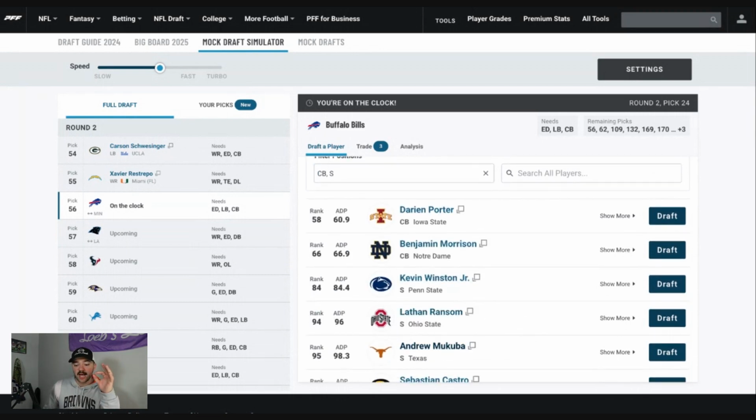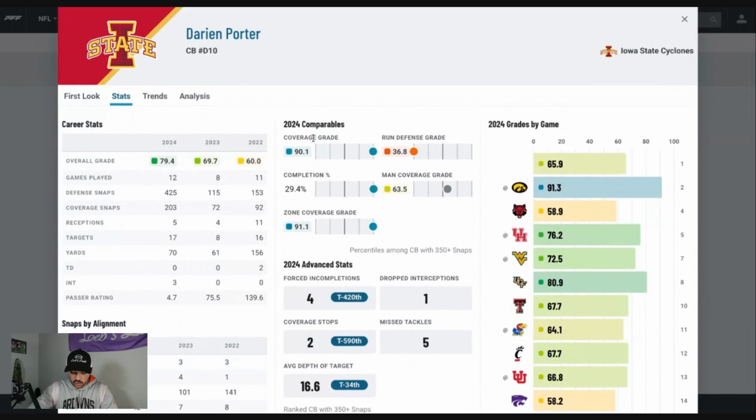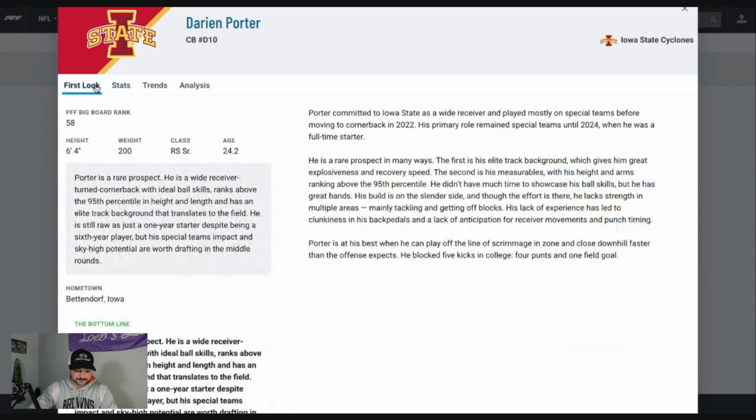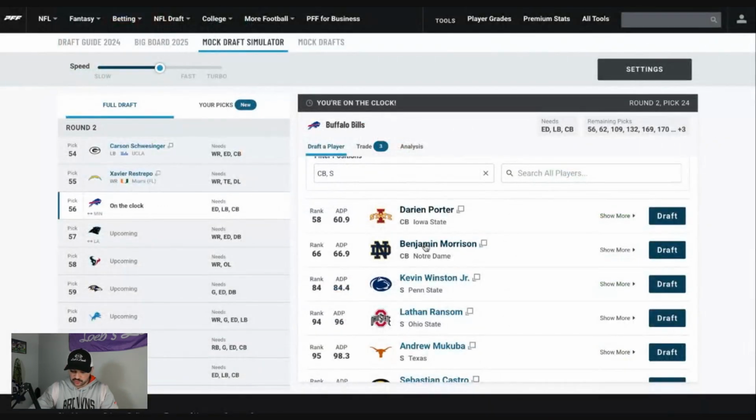When we're looking at these corners and these safeties, we want the guys who are most comfortable in zone. If you know anything about Sean McDermott, it is an extremely zone-heavy scheme, and it works. It's what he does. He takes away the best option, especially when you're looking at corners. You've got to find the guys who have great zone grades, like Darian Porter, for example, a much better zone grade than man grade. You look at his overall attributes, 6'4", a bigger guy, can probably help you out a little bit in terms of setting an edge in the run game.